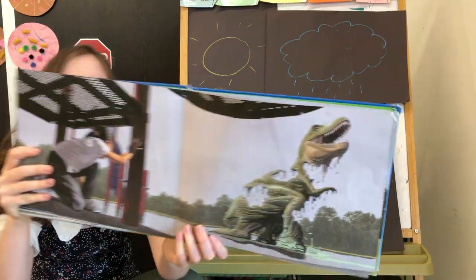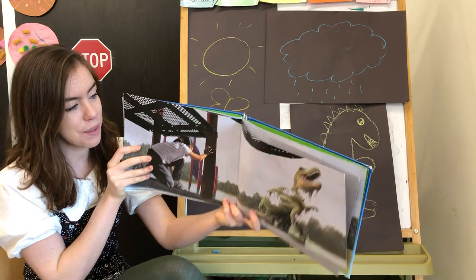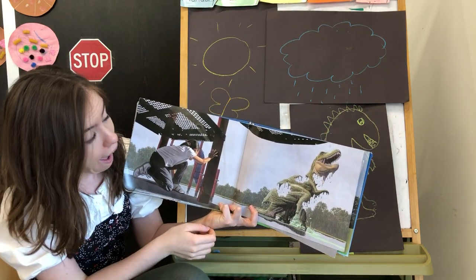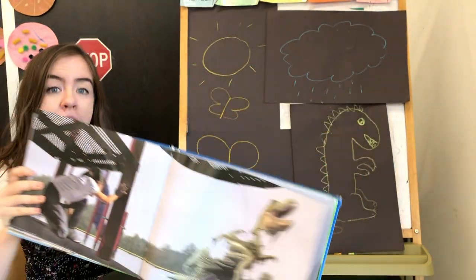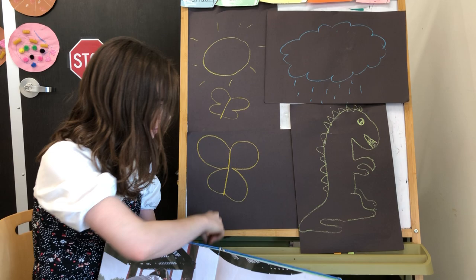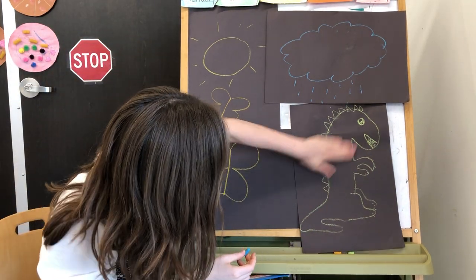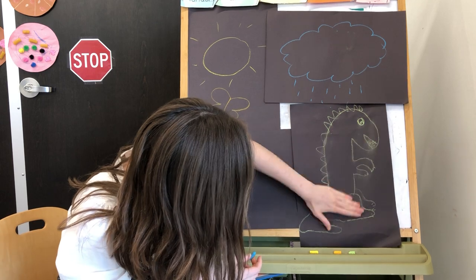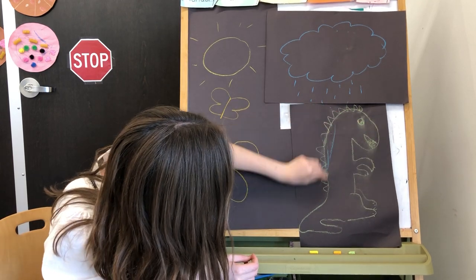Check it out. What do you notice? What happened to the dinosaur? One more time, what do you see? He's melting! Oh my goodness! Let's see if I can draw some blue. He's like dissolving. When you put water on chalk, it kind of dissolves a little bit. Right? So he's melting, oh no!